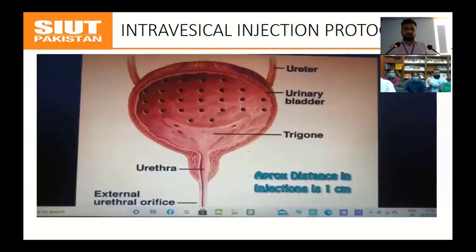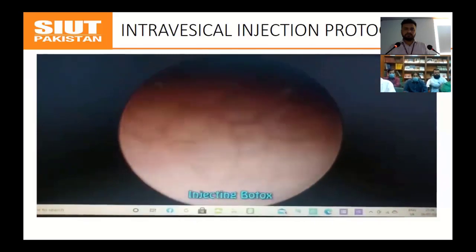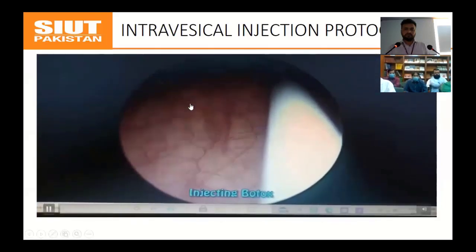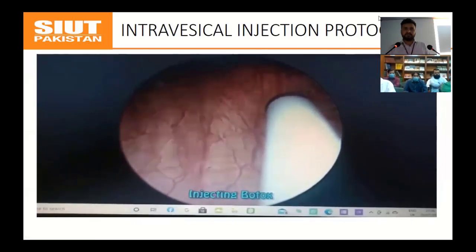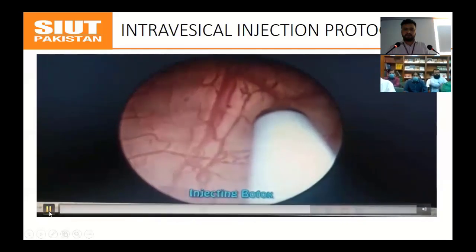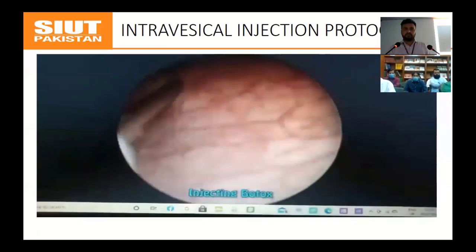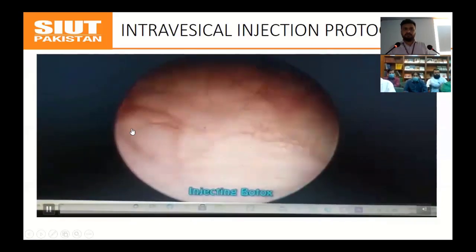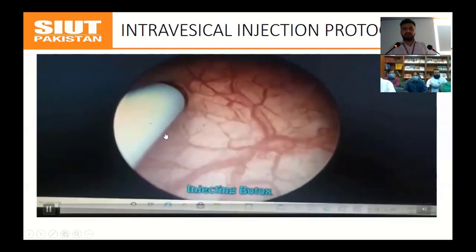The approximate distance between injections is 1 centimeter. Now injecting Botox. It is injected 1 centimeter apart, away from the ureteric orifices and trigone. Each injection takes about 4 to 5 seconds, maybe more than that. How far should the needle go? Is there any guarding mark on the needle, so that it is inserted 1 millimeter, 2 millimeters? This is important because you might perforate the bladder. It is the complete assembly of the instrument.